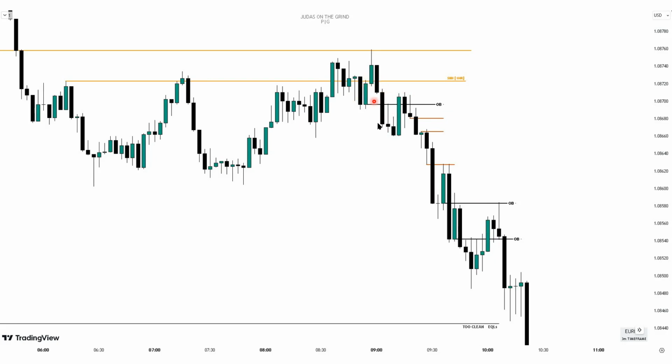So right here we have up close candles, trade into them, break lower. Up close candle, trade into it, break lower. Up close candle, trade into it, break lower. Up close candle, that was our third entry right there. Once we got into this order block, I sold off more positions right there.